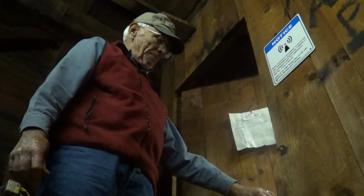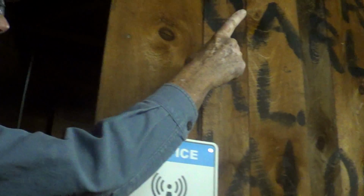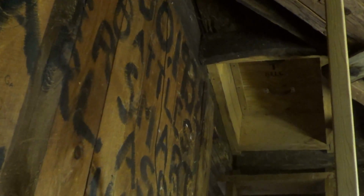Okay, we're just going to open up the door now to the clock tower, or where the clock mechanism is. These steps here go upstairs through that hatch, and that's what houses the bell that the clacker hits, and that's what we hear all over town when the clock strikes. And then above that, there's another set of ladders that go way up to the top of the unit, and that's where the pulleys are for the main weights.